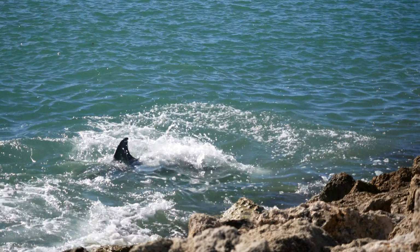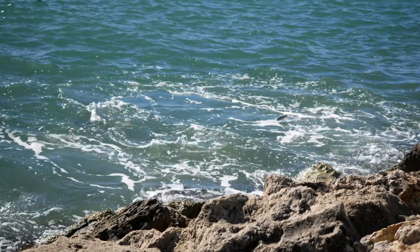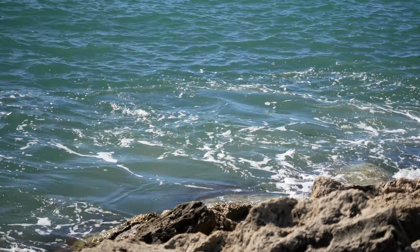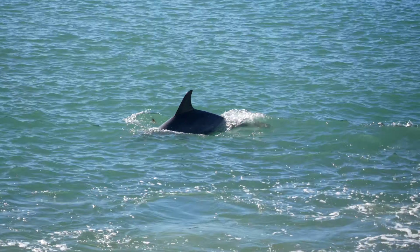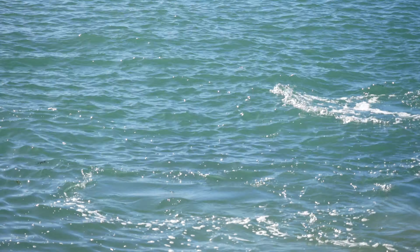There's heaps of fish there. Well, the fish were jumping out of the water as this dolphin's going along this rock wall. They weren't really small fish either. They were, I don't know, 15 centimeters. So not big, but not small.